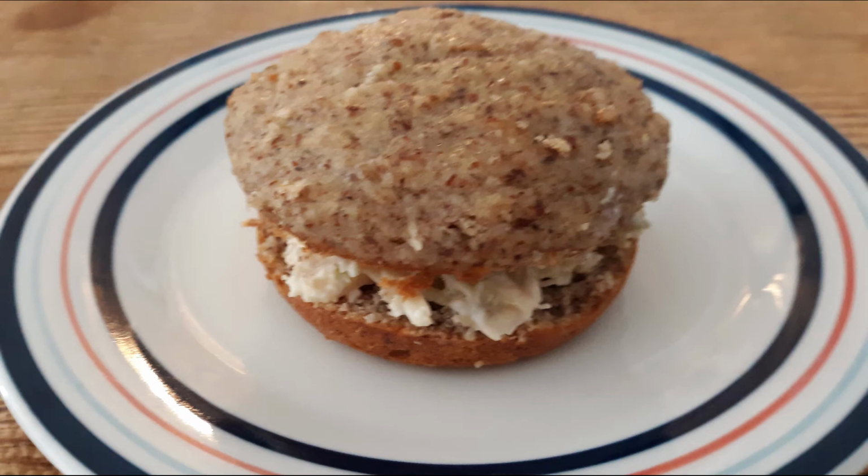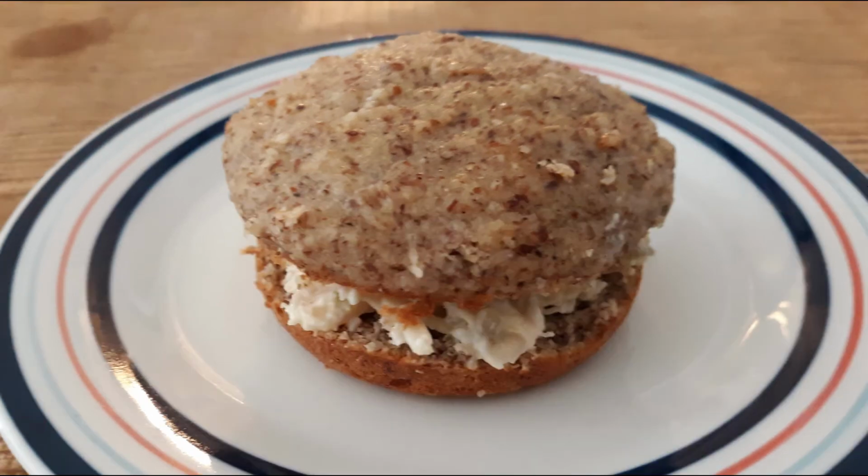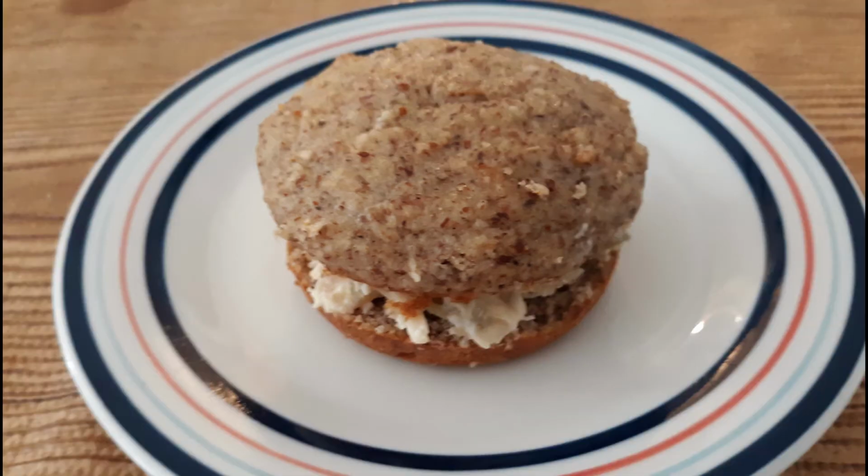But any keto bread works. If you do have any leftovers, you can store it in an airtight container in your refrigerator for up to 3 days. Eat and enjoy.